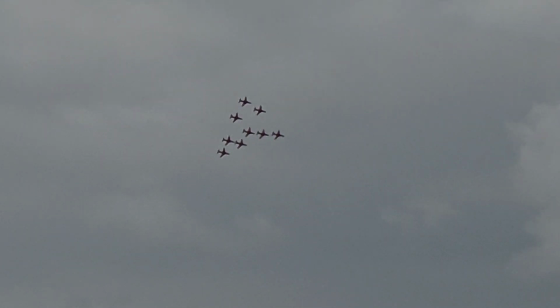You now see Red 2 and 3 make their way forwards, and the rest of the formation form a delta formation, in celebration of 20 years of the Royal Air Force Typhoon display team. On the right, this is Typhoon!